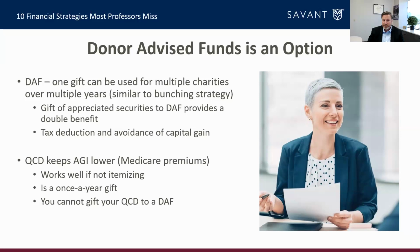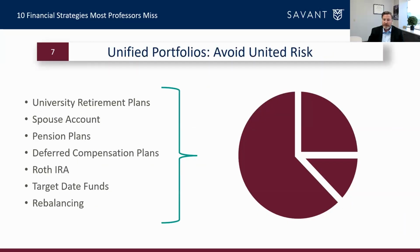Another commonly overlooked strategy among university professionals is not managing your investment accounts under a unified portfolio approach to reduce unintended risk. Once you have an appropriate asset allocation model established, you can enhance efficiency by treating all of your accounts, such as multiple 403(b) plans, IRAs, and brokerage accounts, as part of a single coordinated investment plan rather than separate standalone portfolios. And while consolidating accounts at one custodian, like we talked about before, may simplify management, it's not always feasible or beneficial.